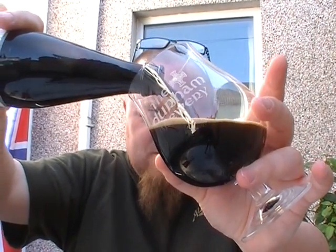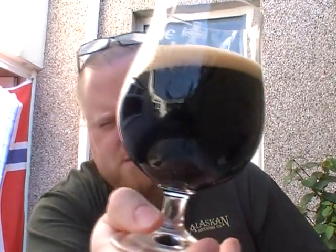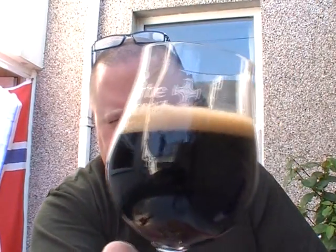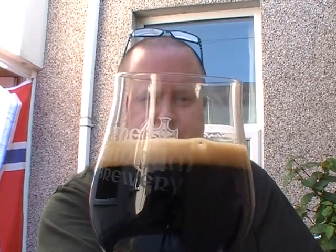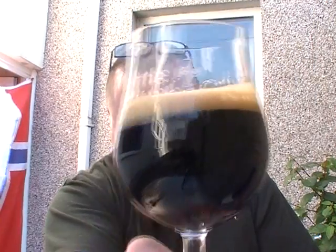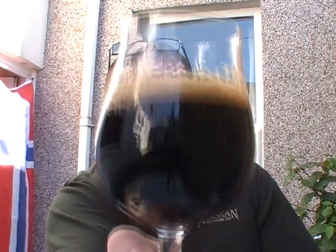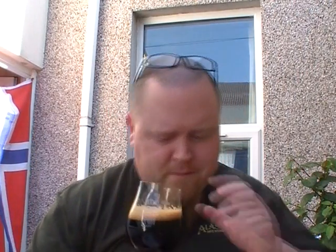Right, okay, it's pouring very nicely. As you can see, that is pitch black. There's a nice sort of tanned head on it, quite thick, looking really pretty. Lovely lacing sticking to the glass, so let's give it a nose.